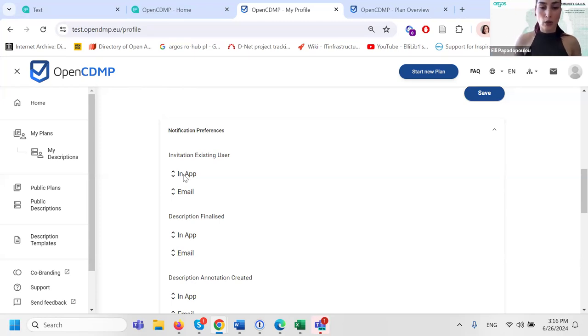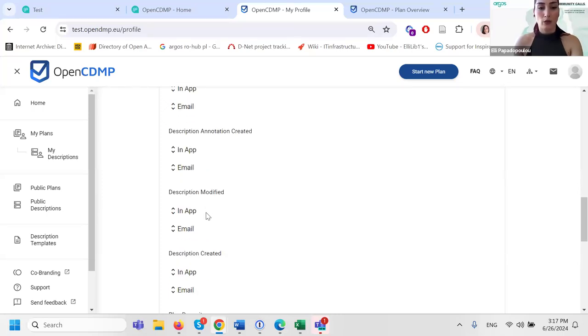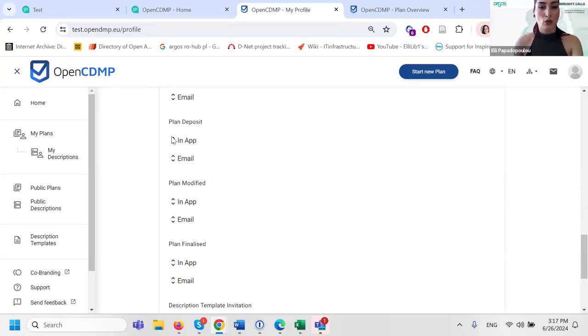And if they don't find me in the app, if the in-app communication is unsuccessful, then I will receive an email. When the description is finalized, then we also send an update, and I have configured it to be in the app first, and then if this is not achievable, then in the email. And then we have listed all the different actions here, and you can just switch to meet your needs.